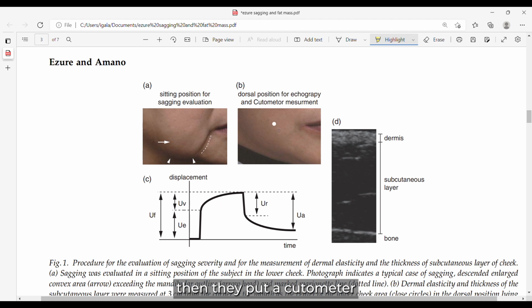Then they put a cutometer device on the lower cheek, and it applies negative pressure, suction pressure, and then it measures how much the skin can be distended and how quickly the skin bounces back. So these distances are measured over time. And then they also measured what they call the adipose layer, the subcutaneous adipose layer. But it's actually 2 layers. There's the dermal adipose layer, which is here, and there's the subcutaneous, which is right here. They combine them, but that's okay.